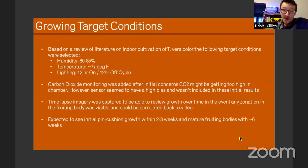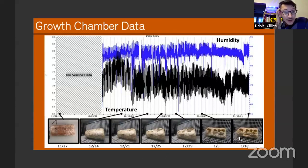So also maybe some lesson learned in time-lapse imagery of mushrooms. It'd be fun to do more of that in the future. Timeline-wise, I expected I would start to see little pin cushions of growth poking out of the X's that you cut in the brick within 2 to 3 weeks per the growing guide, and then mature fruiting bodies about 6 weeks or so. So this is the actual chamber, growth chamber data.